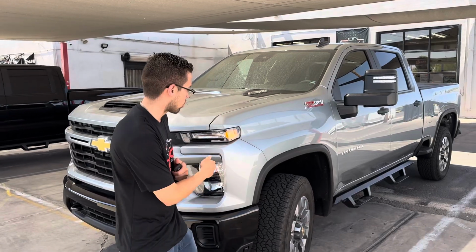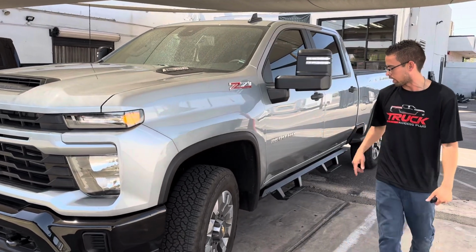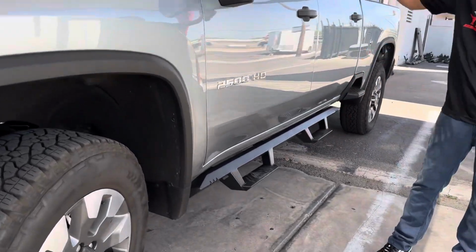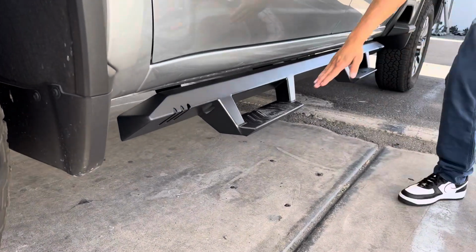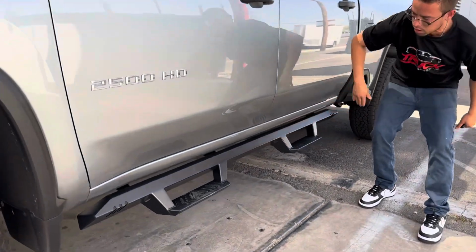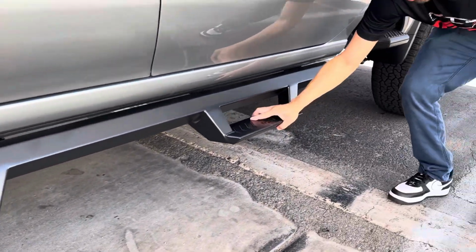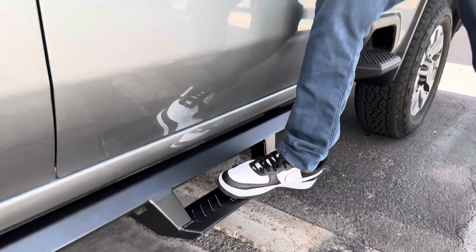Here with the Chevy 2500HD. If you have a Chevy 2500HD or GMC, you got to get side steps because the truck's so tall. These ones go down nice and low. They're called N-Fab. They match the truck color, textured black. Looks really good on there. Heavy duty, strong construction, and they have an expanded step plate.